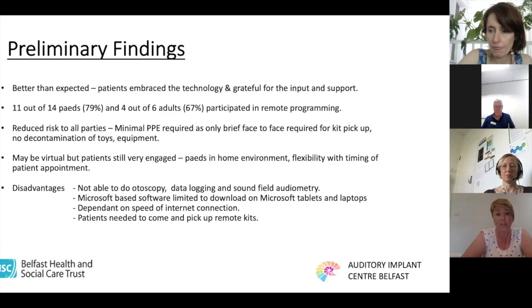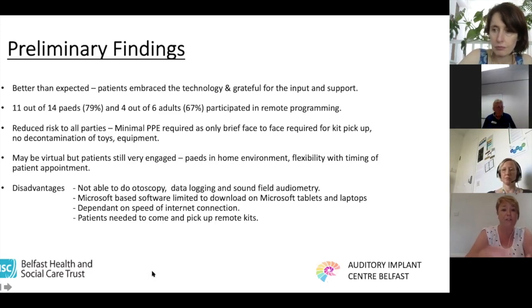One of the patients was a hybrid, and during this time, Cochlear also kindly facilitated us in the provision of a loaner laptop so that we had 2 kits on the go. The initial findings: it went better than expected. Patients actually embraced the technology and they were grateful for the input and support from us. As I said, 11 of the 14 peds and 4 out of 6 adults participated.